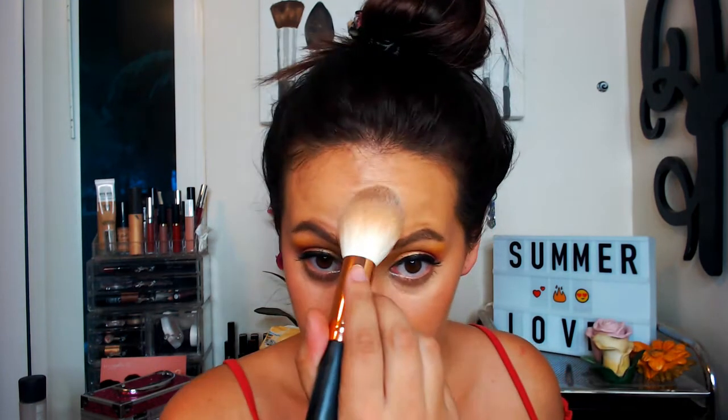So let's just put some powder over top of that and see if we can take that shine away so I can show you guys. And just throw some powder on. See that? It's just going to take that super shininess away. So you can see you just put a little bit of powder on there and that's going to take the shininess right away.